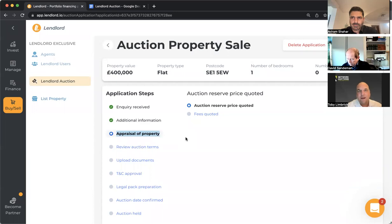We will then go away and do a desktop appraisal and come back to the seller with a recommendation for reserve. And at that point, if they want to progress, we'll then take them down the path towards auction. If the reserve price doesn't work, we'll give them another route forward in terms of dealing with the property.